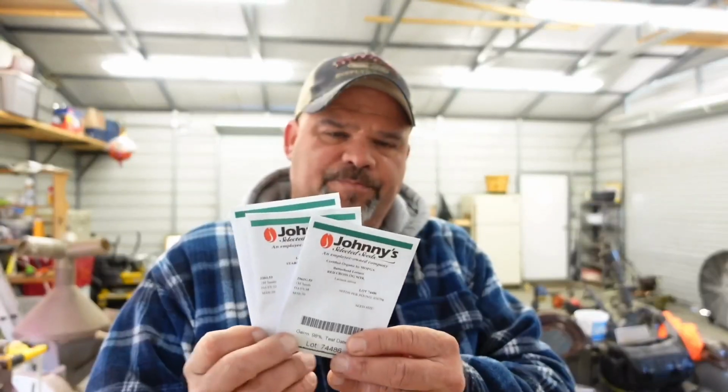All right, guys, so we're going to get ready to put some dirt in some trays and get some lettuce started. These 3 varieties here all range from 48 to 52 days maturity. So they grow really fast.